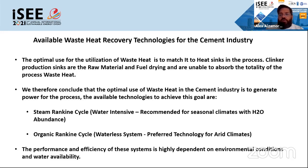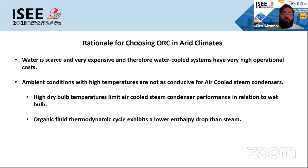The performance and the efficiency of the system is very much dependent on the environmental conditions and the availability of water. So the rationale for choosing organic Rankine cycle in arid climates is that the water is extremely scarce and very, very expensive. And therefore, any sort of water-cooled system will end up having a very high operational cost. The other fact is that ambient conditions with high temperatures are not as conducive for air-cooled steam condenser systems, due to high dry bulb temperatures that limit the temperature at which the steam can actually condense, and that in turn affects the potential efficiency of the steam cycle.